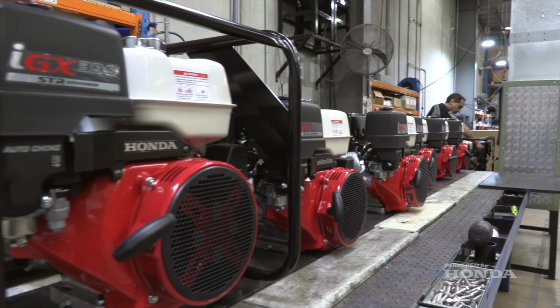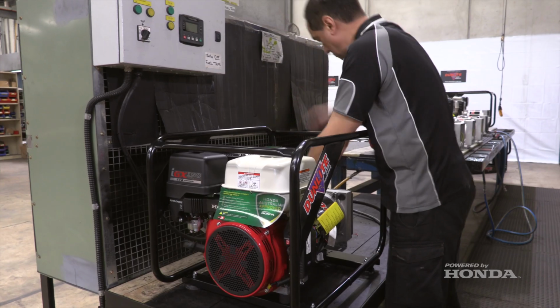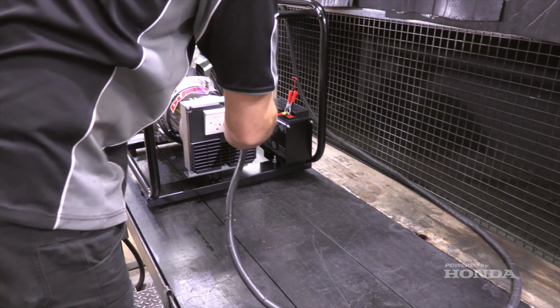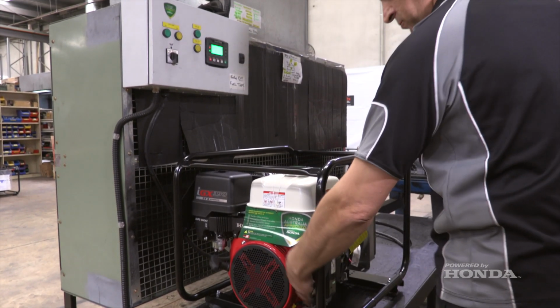From time to time, we get calls from people who say, "Mate, my mate's got one of these, they're 25 years old, I want one too." Highly recommended, good quality units. I often see them in the back of tradies' utes or farmers. They're 15, 20 years old and they're still going.